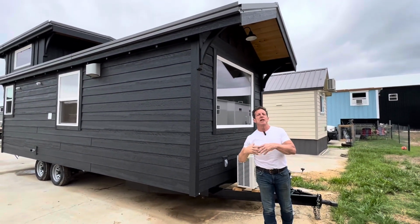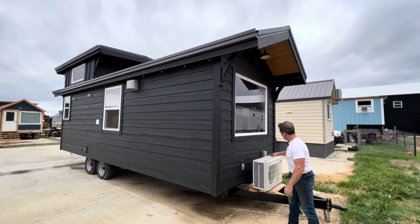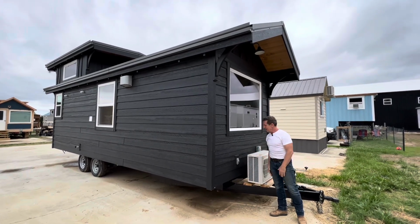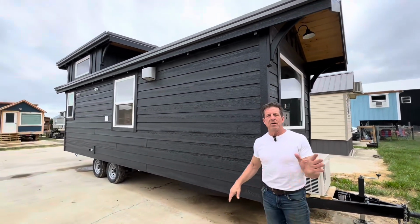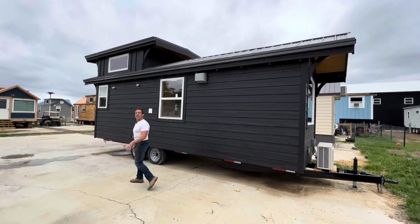It's to make it look like a big home just shrunk down. And of course, that picture window, here's your mini split. Here's another plug on the outside, okay? Anyway, and it's 8 foot wide. You're not gonna need permits to pull this house. No, truck this sucker anywhere you want across the country. Yep, you got it. Well, let's go inside and take a look.